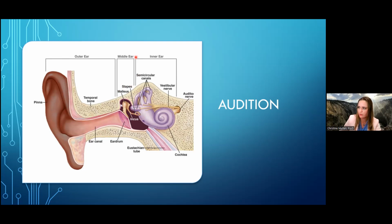And the inner ear is located within the bony labyrinth of the temporal bone. And that also houses the semicircular canals, which are involved in the vestibular function that connect to the vestibular nerve, and that gives rise to the cochlea, which is responsible for the auditory processes and is connected to the auditory nerve.